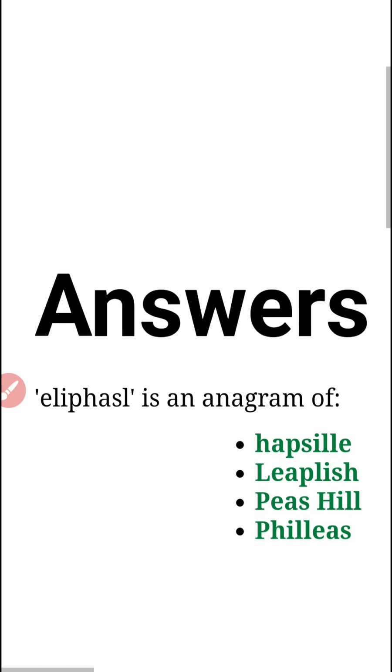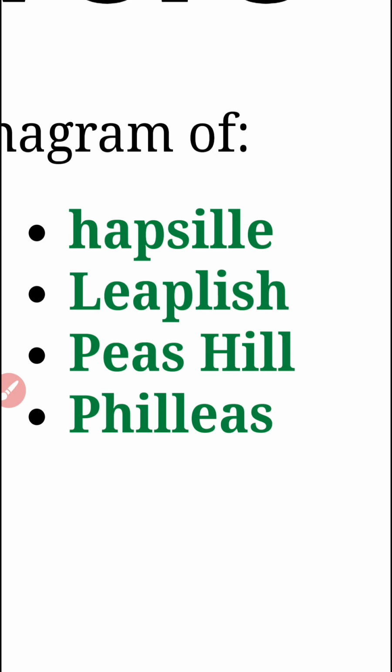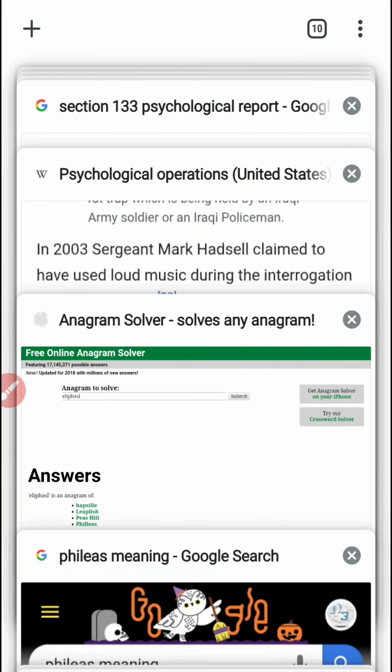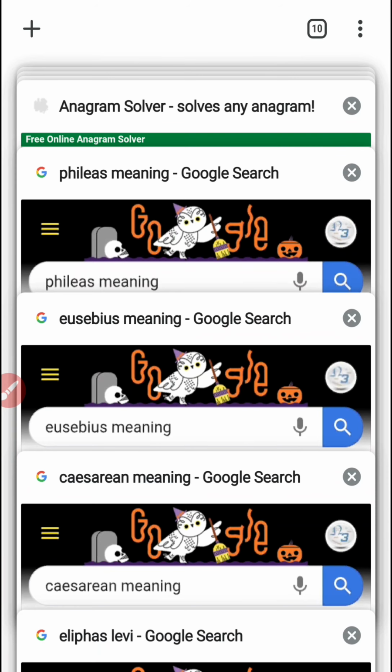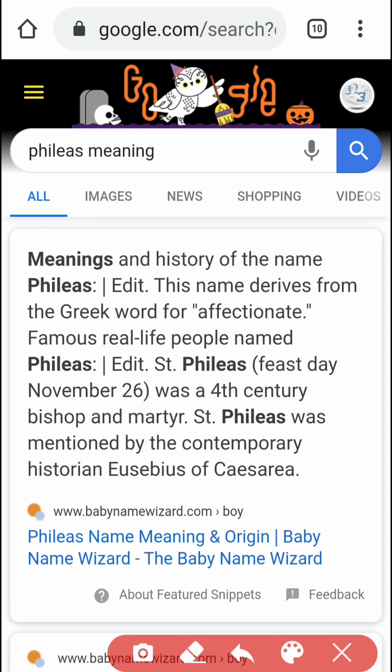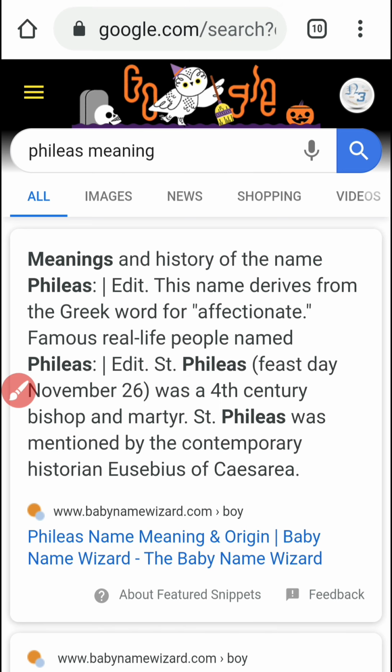Eliphasal. So the answer is Phileas. And that's just those words on the bottom of that thing put together. Eliphas. So if we go to Phileas, the meaning is the Greek word for affectionate, because they're very affectionate for the devil. And of course, up top here, Google has just jumped in there with the nice owl, because the owl isn't any sign. No way. No way is it an occultic sign at all.